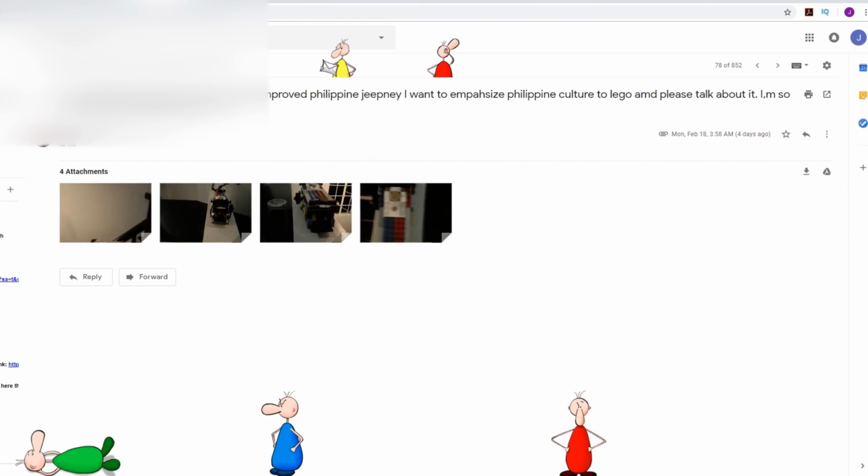And then this next build is from Benedict. Hi, BrickVault, I want to show my new and improved Philippine jeepney, and please talk about it. I'm so grateful about this project. Okay, awesome. Oh wow, super blurry. Hold on, it's low light. Send in better pictures, people. It looks all right. I cannot tell though. I like this, but get it closer and maybe better light. You can see that ISO is really popping.